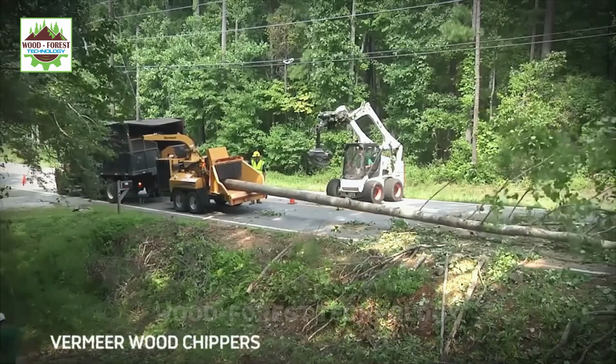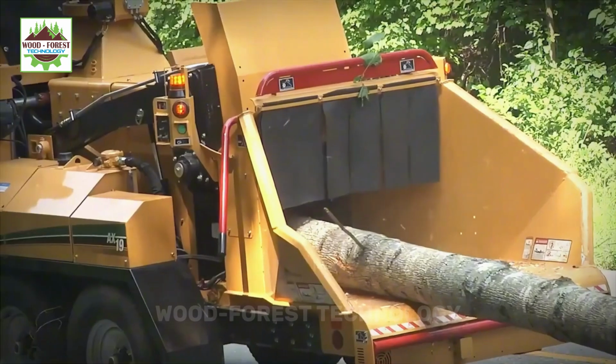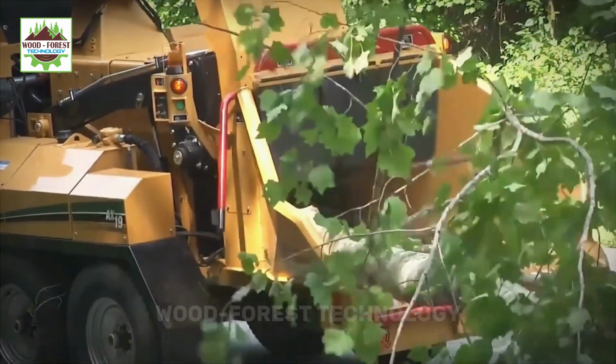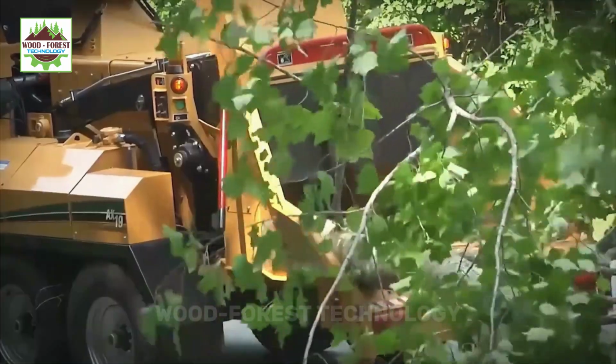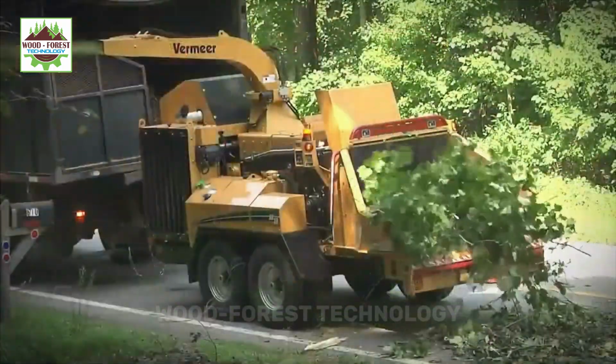Listen closely. Do you hear that crunching sound? It's the Vermeer wood chipper, designed to make timber processing easier and safer. Like a silent warrior, it works efficiently amidst towering logs, crushing everything in its path with skill and precision.